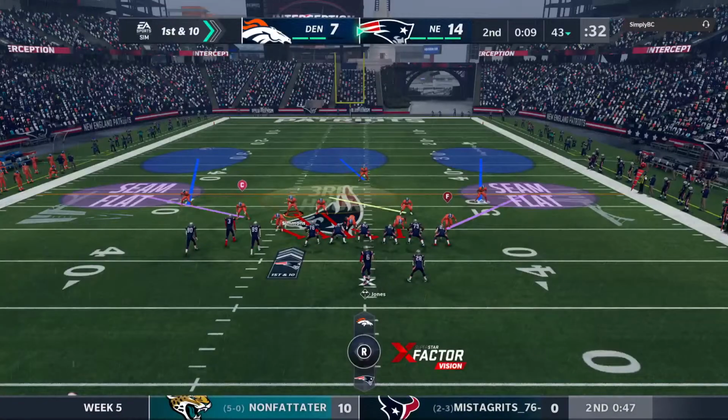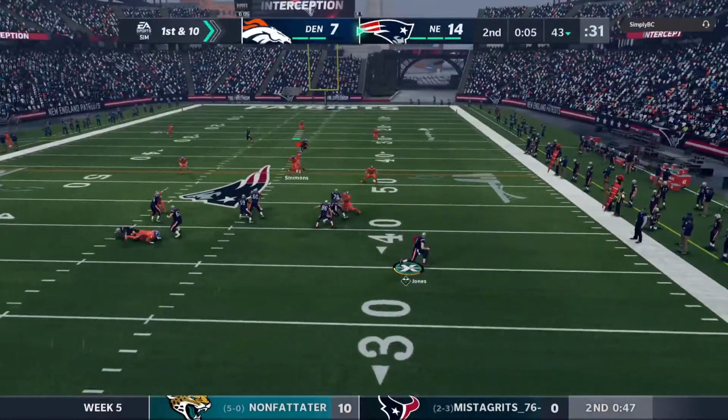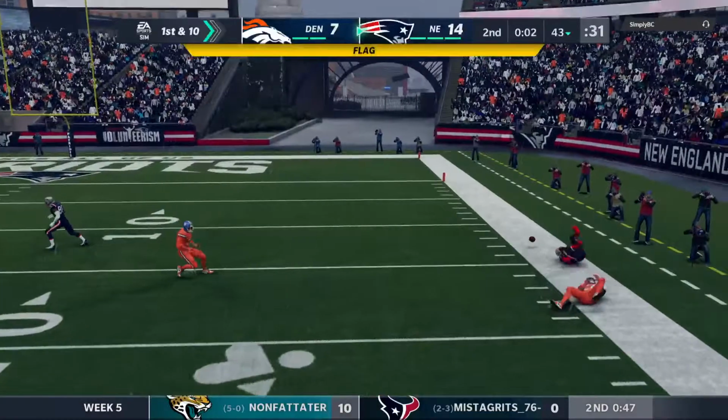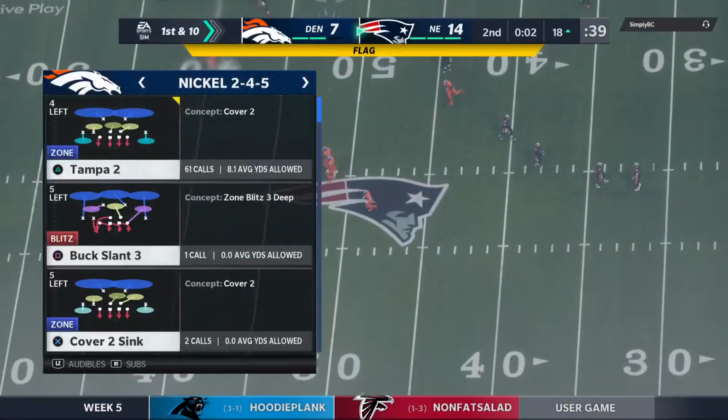And from this spot in the field with the clock where it's at, you think we're just going to see a knee and that's it? And I think in this situation, that's the proper play. But we do know there's some risk takers out there that may want to take one more shot before the clock runs out.